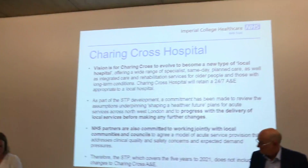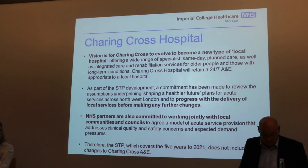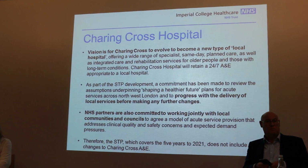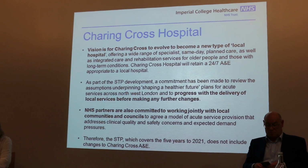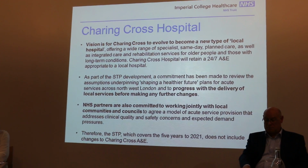And then the last area I just wanted to end up on was Charing Cross Hospital. And this is where there has obviously been a lot of controversy within the Hammersmith and Fulham area. So I thought we'd put it right on the table to start the discussions and just point out a few things that are articulated within the STP.